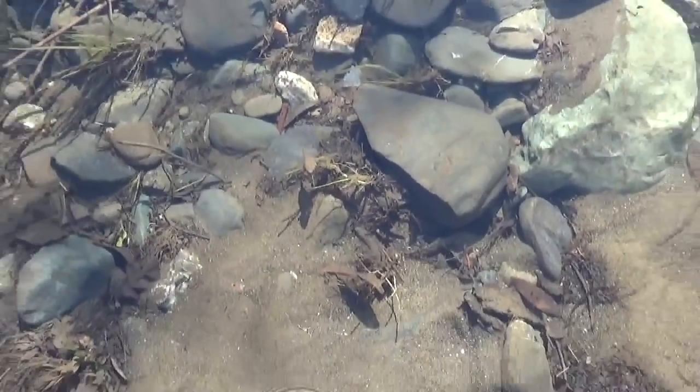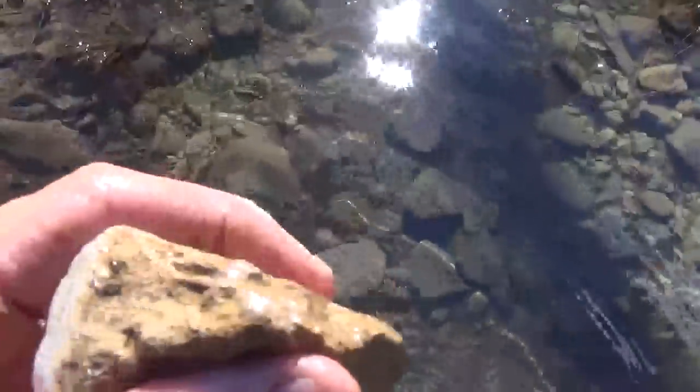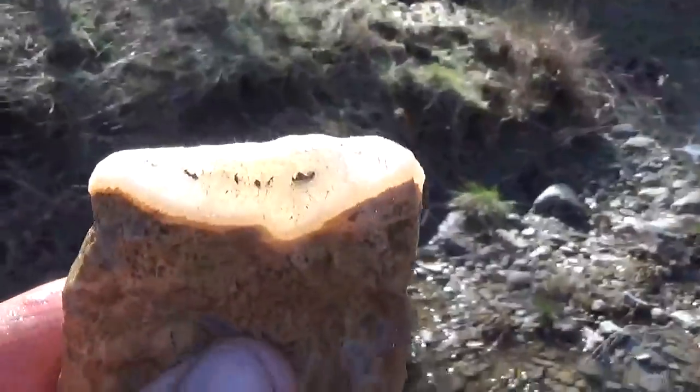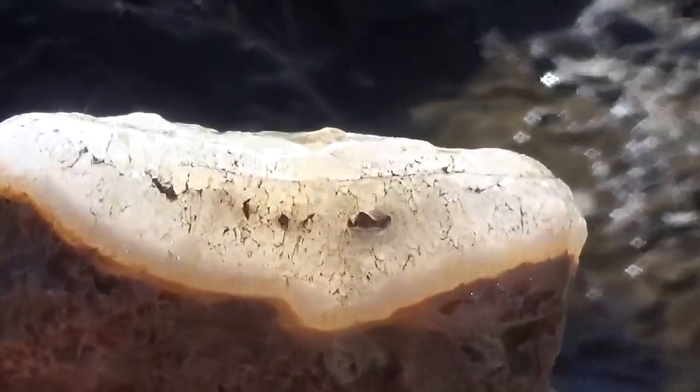Look at that one. We're gonna have to get a little crazy for it. Okay, we're getting rubber boots for the rest of the rock hounding season of spring. This is getting crazy, and it's low enough to be able to just stomp up this. Ooh! Look at that one. I'm liking it.